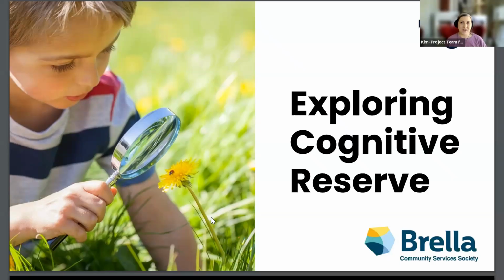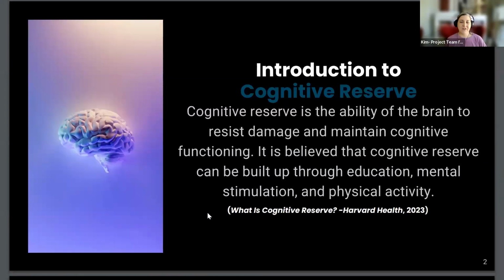So this week's topic is exploring cognitive reserve. What is it and why is it important? So cognitive reserve is the ability of the brain to resist damage and maintain cognitive functioning despite age-related changes or neurological damage. It involves various brain regions that work together, and it is believed that cognitive reserve can be built up through education, mental stimulation, and physical activity.